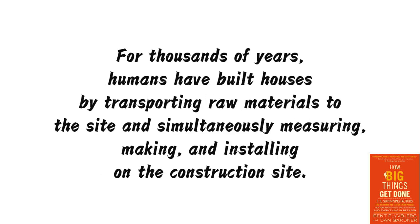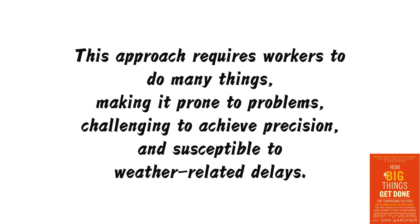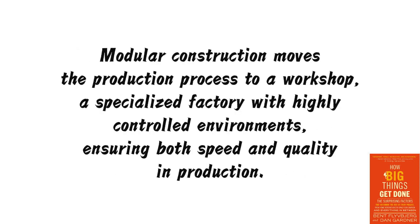For thousands of years, humans have built houses by transporting raw materials to the site and simultaneously measuring, making, and installing on the construction site. This approach requires workers to do many things, making it prone to problems, challenging to achieve precision, and susceptible to weather-related delays. Modular construction moves the production process to a workshop, a specialized factory with highly controlled environments, ensuring both speed and quality in production.